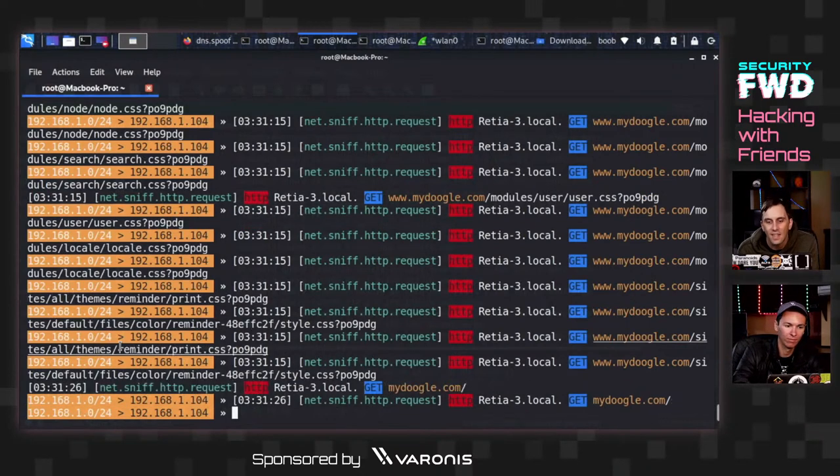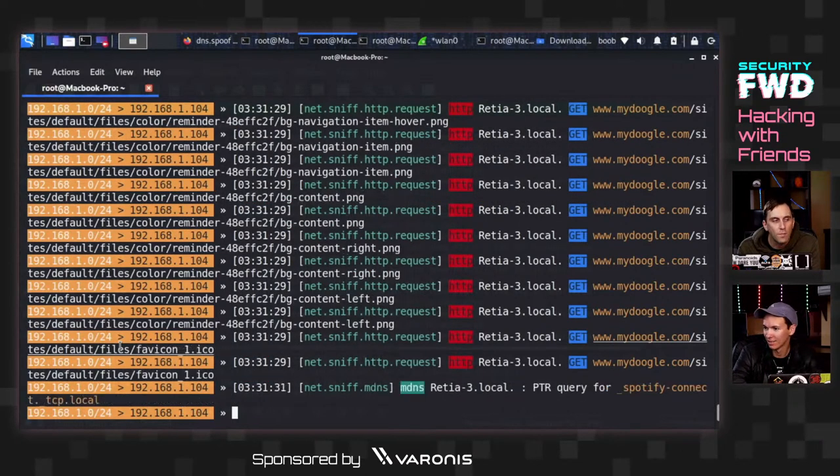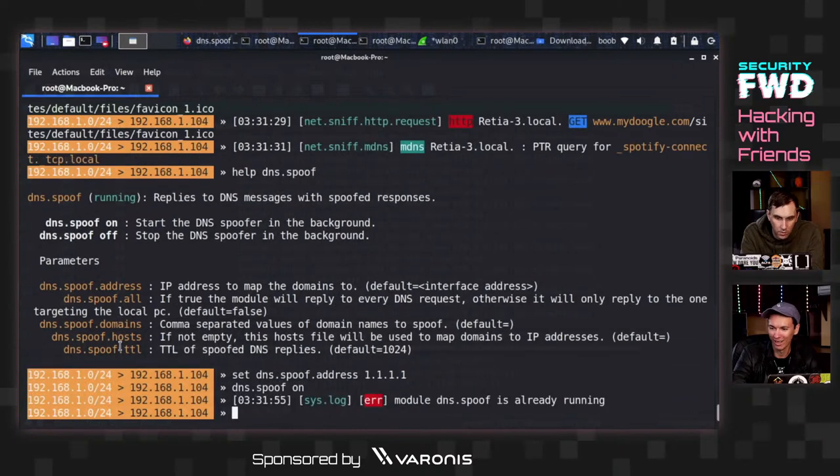What's interesting is it's clearly sniffing the request. Yeah, I'm getting through to the website. Oh, one problem. Let me set help DNS.spoof. Set DNS spoof address. Oh, yeah. 1.1.1.1. So now I'm just going to crash it. Okay. I think 1.1.1.1 will actually resolve to whatever the Cloudflare DNS website.